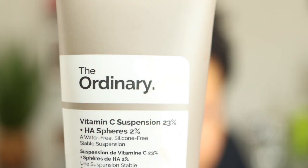I've already cleansed my skin. And I will have to show you my updated skincare routine if I can find one and link it up here somewhere. This is my vitamin C from The Ordinary. I like this vitamin C. It's vitamin C suspension 23% plus HA Spheres.